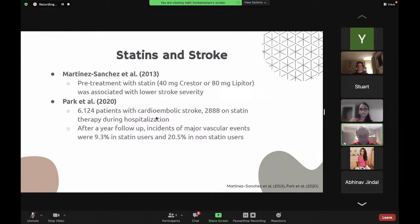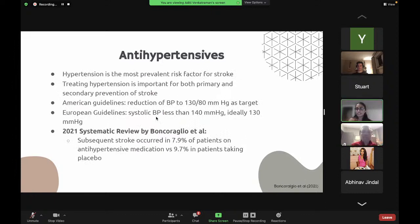Tell us more. Yeah, so next up is antihypertensives. We also talked about how high blood pressure is a risk for stroke, and hypertension is one of the most prevalent risk factors for stroke.